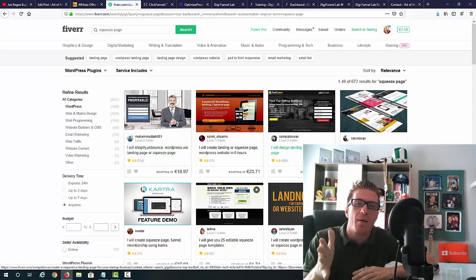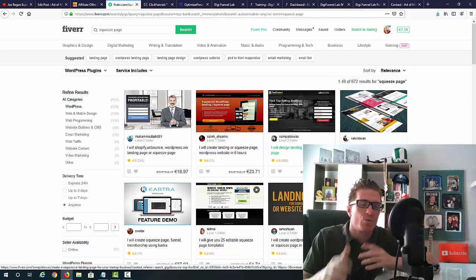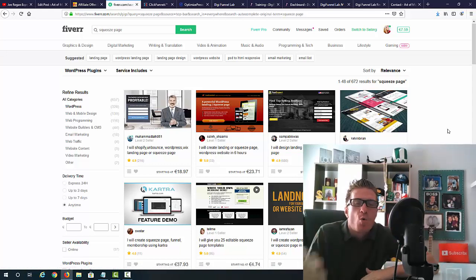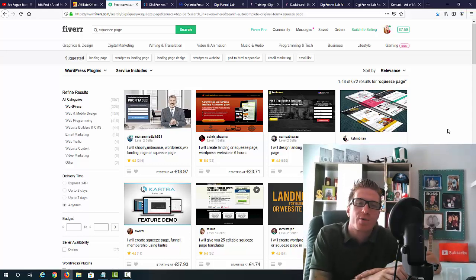Now this is something that you can generate literally in seconds because you are using templates. So you're just getting the information from the buyer, you're plugging it into the template, and then you're sending the squeeze page to the buyer. That's it. So this is if you want to just make some quick cash creating these for other people. Obviously you can create these for yourself.